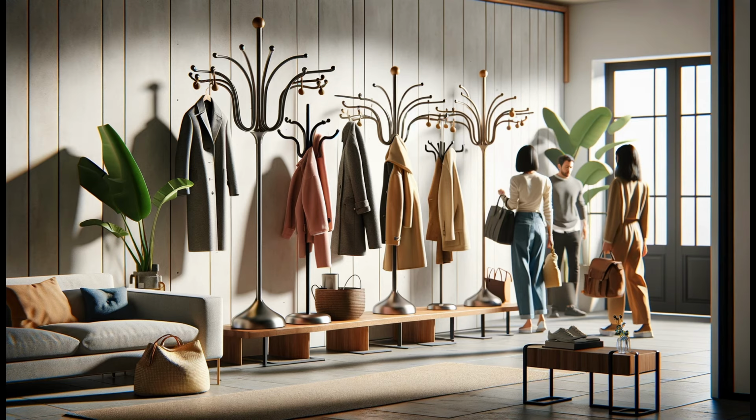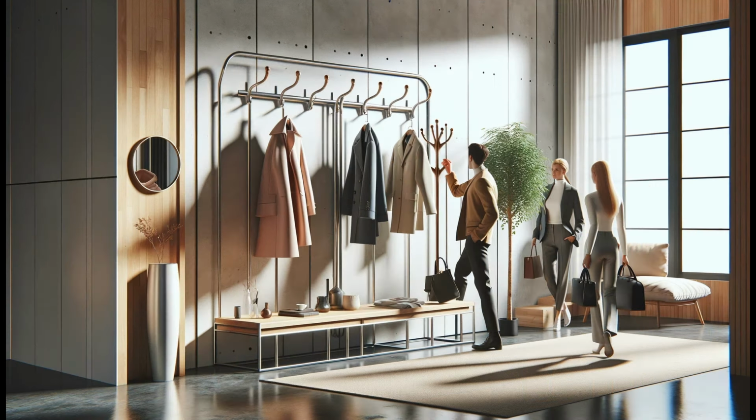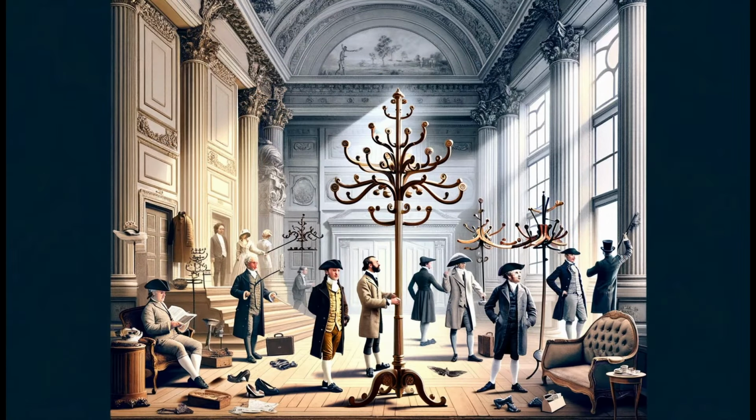Whether you have a classic wooden coat rack, a sleek metal one, or a minimalist wall-mounted version, it serves as a practical and stylish way to keep our outerwear organized and accessible. So, the next time you hang your coat on a rack by the door or in your office, take a moment to appreciate the rich history and evolution of this everyday object.